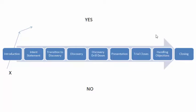After the caller tells you why they're calling, you move into the intent statement of the call sequence and say something along the lines of, "Thanks for your call, Mrs. Caller. I'd be happy to help you with that, and I'll make sure you get exactly what you want. We have a lot of different options and some special pricing on that, so to make sure I totally understand what you want, may I ask you a few questions?"